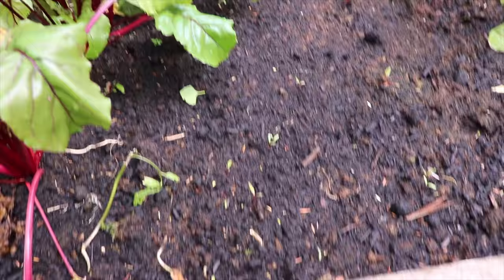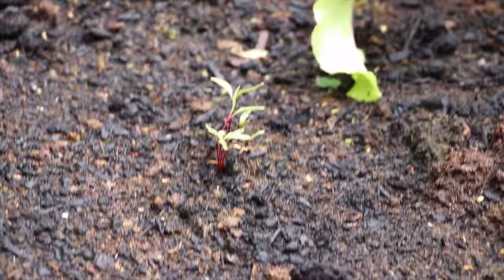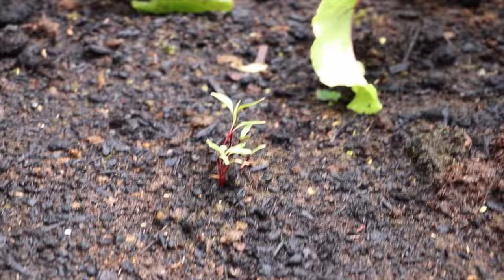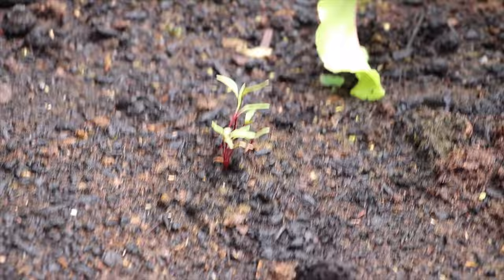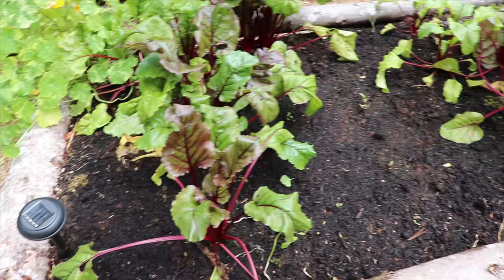And over here, if you guys remember, I planted some more beets for the fall. And they're starting to pop up. I'm going to go through and thin them out here in a little bit. So that's really exciting. I have those popping up for the fall and I'll be harvesting more of these beets to eat.